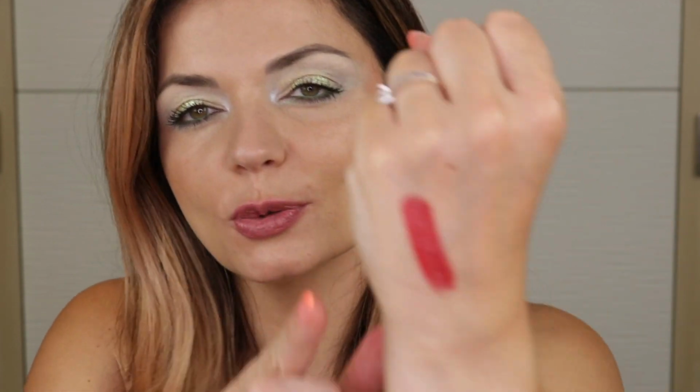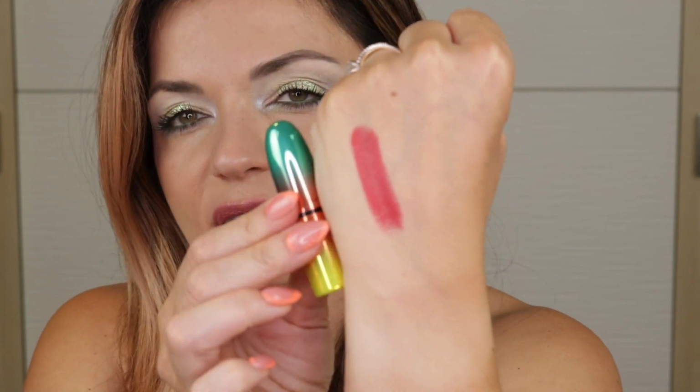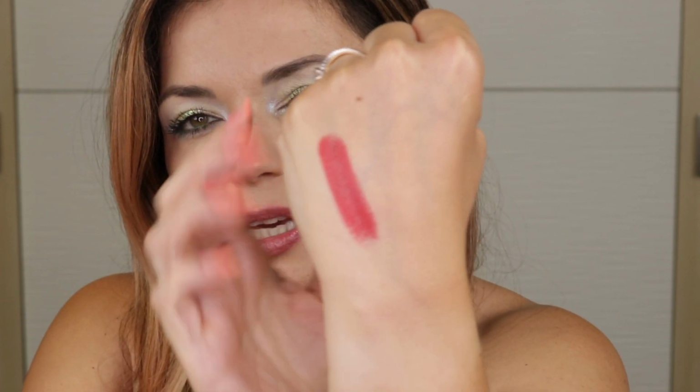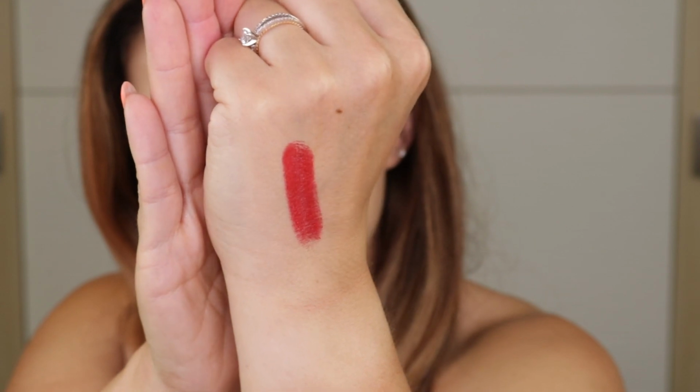All right, I just showed you a brownie mauvey red. Let's go into a true red, or pretty darn close to a true red. This shade right here is Steam Heat from MAC. This came in a fun summer tropical collection. This is for me the perfect mix of red with a little hint of something else. It is just so flattering on the lips.